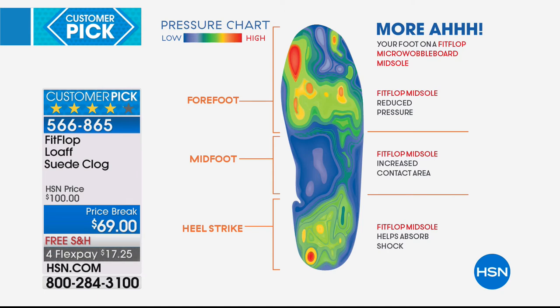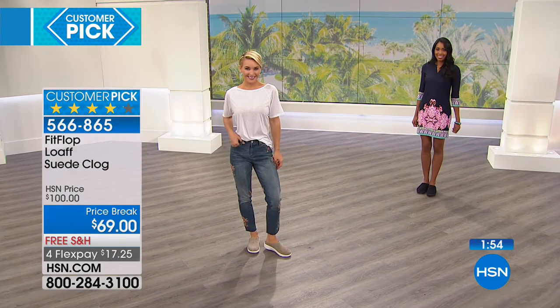You're finding what we call, in this little diagram, more awe. So all that green space typically in a shoe is red because you are choking your feet in these tight shoes that weren't designed to really help your foot and align your body properly.